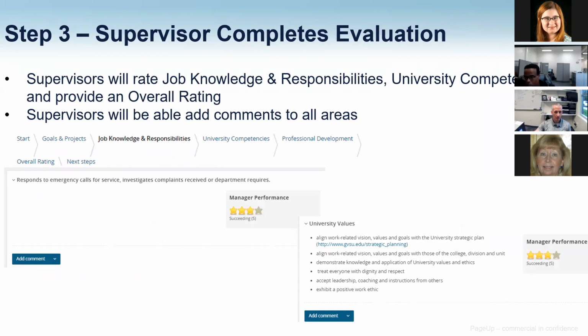And at this point, now you are going to be able to rate items. So you, as the supervisor, will rate the job knowledge responsibilities and the university competencies, and you will provide an overall rating. You will also be able to add comments to all of the areas. So this is basically what it's going to look like. Response to emergency calls. So you will be able to check one of these. Natalie's going to talk about the ratings in just a minute.